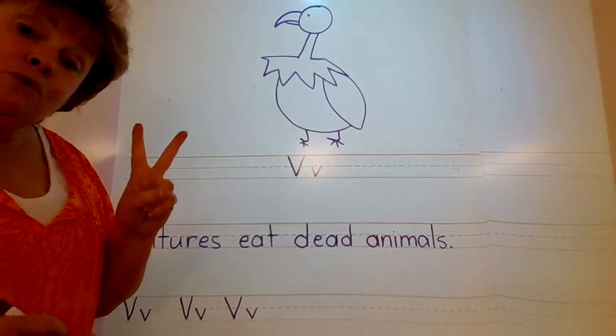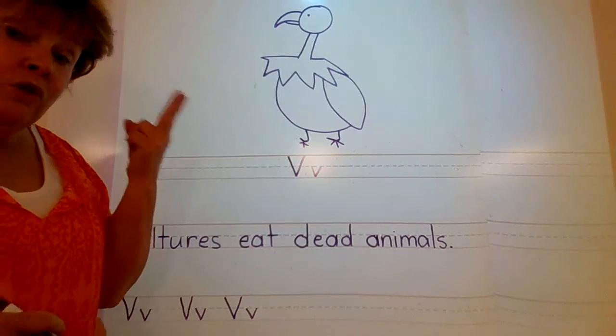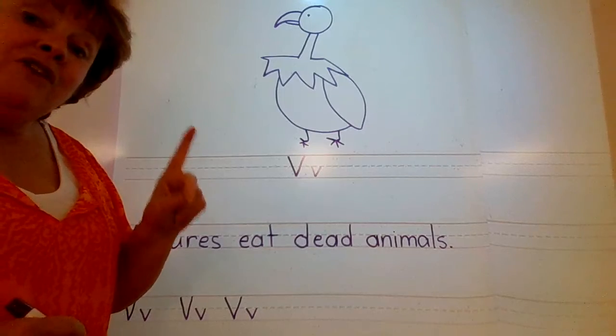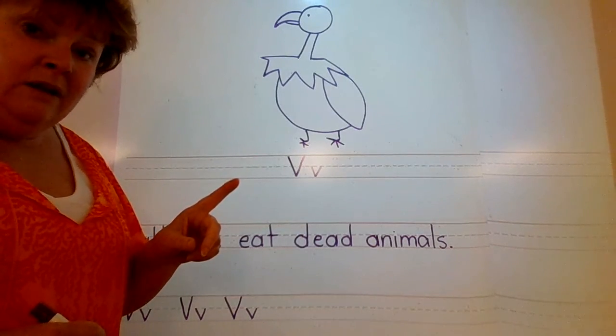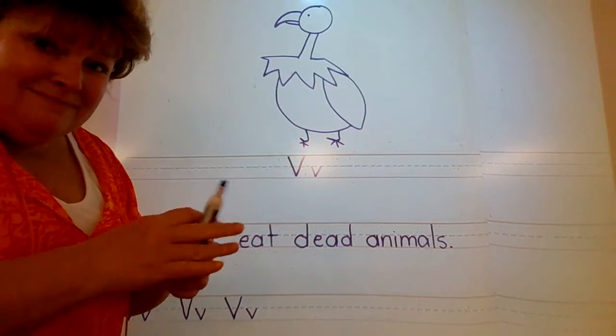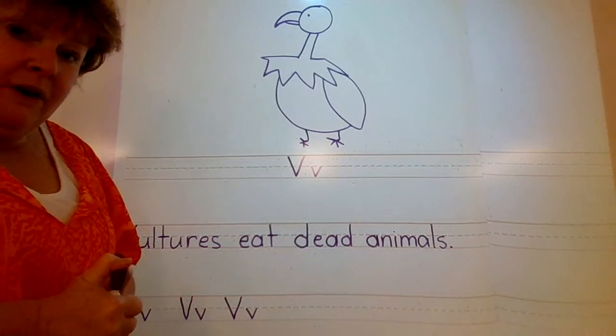Now, if you have two lines and you would like to put capital on one line, lowercase on the other, you can do that too. But I want a finger space between each of them so they're not super smushed together and very sloppy. Because whenever we write, we want to do our very best.